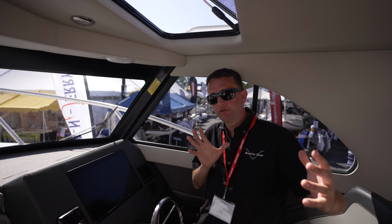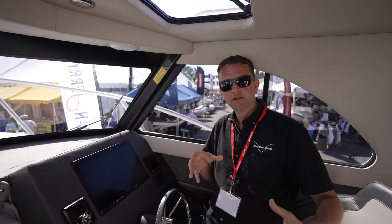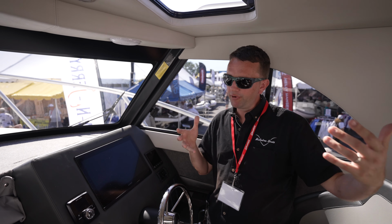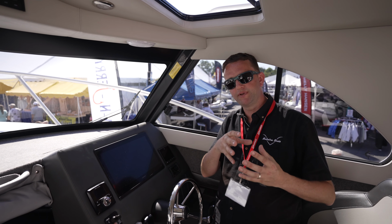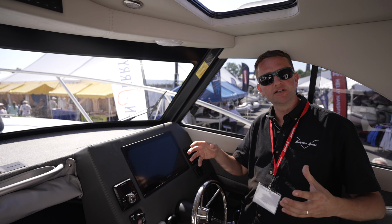Yeah, and the reason we build a 38 is so it can fit on a flat rack shipping container. So our whole factory, you know, we're in the bottom of the South Pacific, our whole factory has been designed around a 40-foot flat rack shipping container.